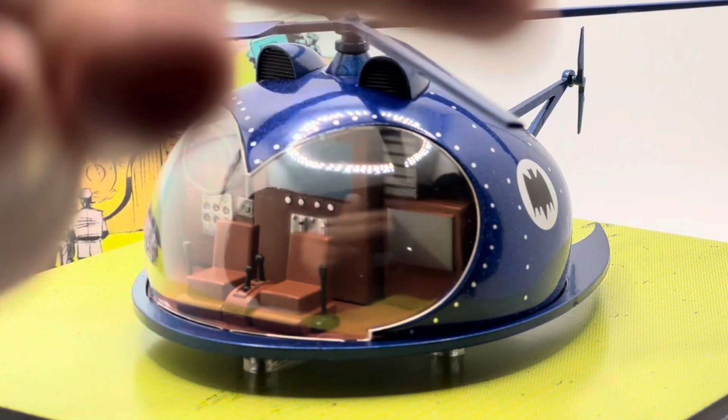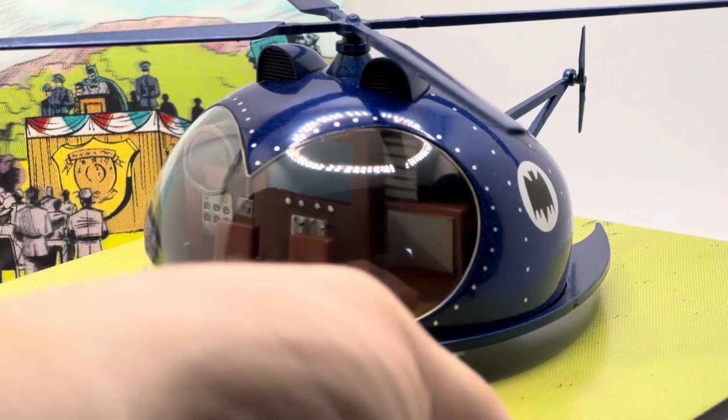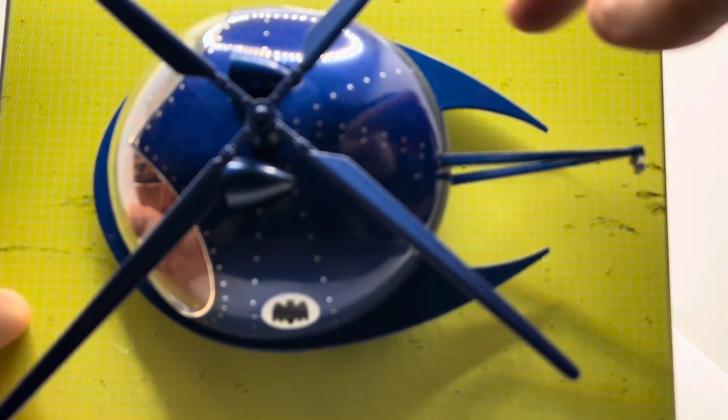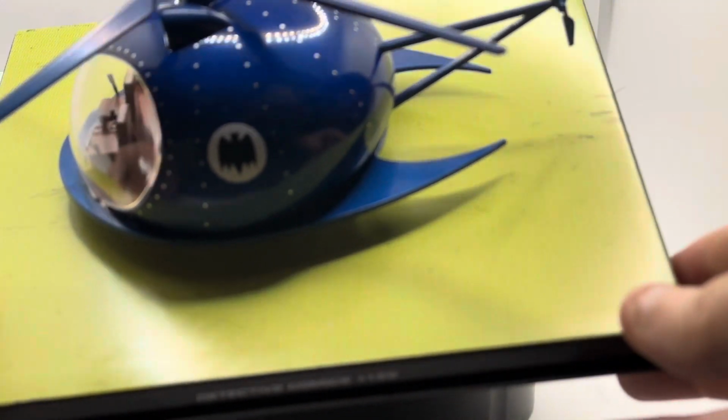You've got a very familiar looking, some might interpret it slightly differently, but that sort of cowled cockpit canopy area. You've got little sort of bat tail wings here towards the rear. Let me zoom out for you a bit. So around the back here, we've got these bat tail things, bat insignia there.